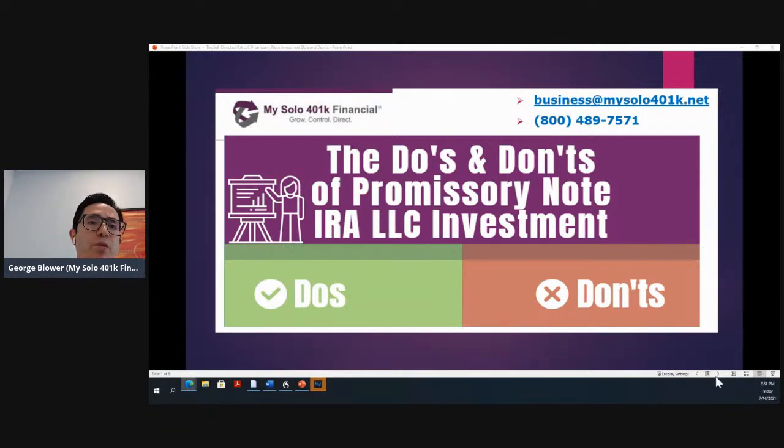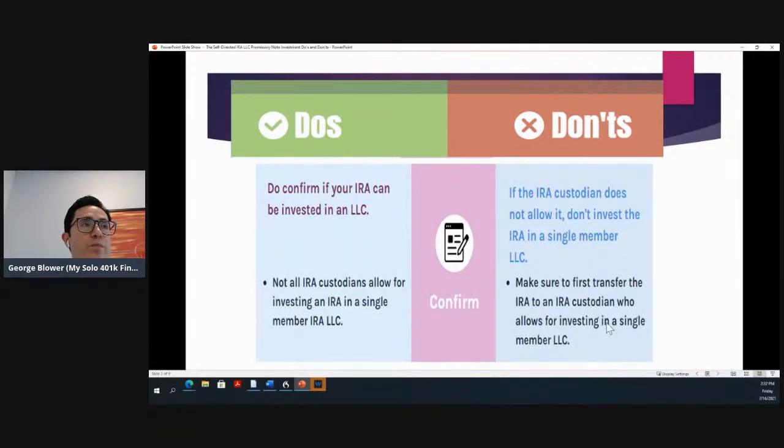Today's topic is a very popular topic, which is using funds in an IRA LLC to invest in promissory notes. We want to take a deep dive session today to go over some very good do's and don'ts. We're going to go through these slides, and if you have questions, please chat them over, and we'll answer all the questions once we've gone through the slides. If you're watching it as a recording, you can ask questions on our community, and you can post in the forum.